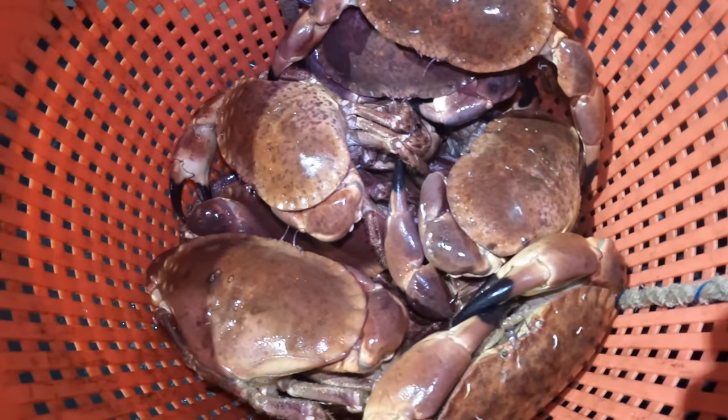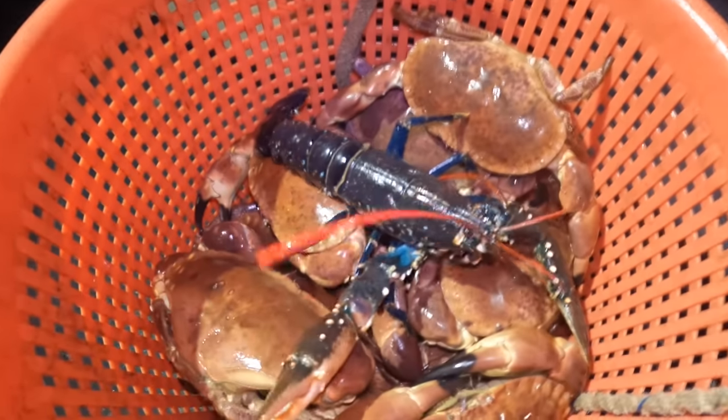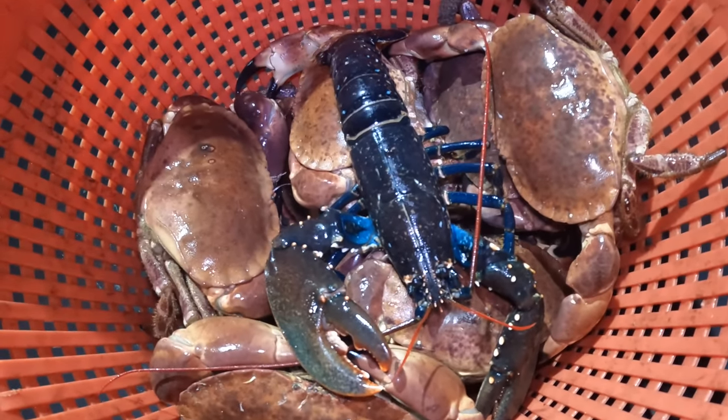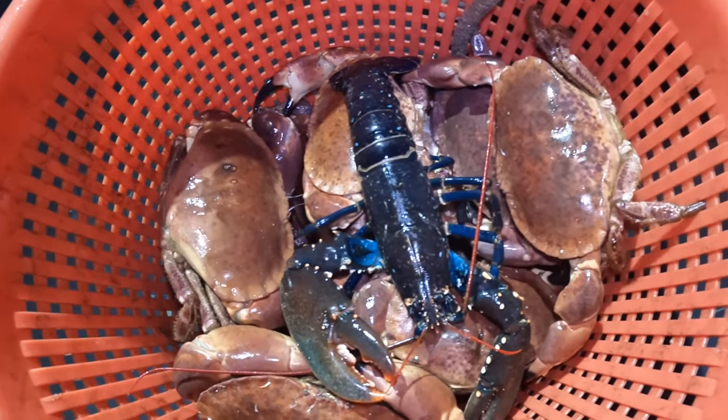15 brown crabs we had. And we've also got one lobster, which is there. So a nice lobster, a few brown crabs. Absolutely fantastic. That's what you call fishing. Like I say, we would have wanted more lobsters, but that was it on the brown crabs. So just lots of brown crabs.